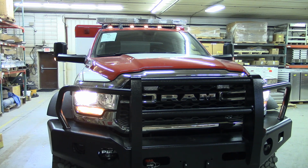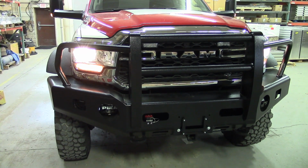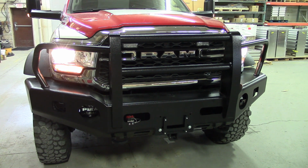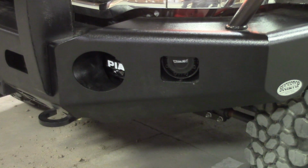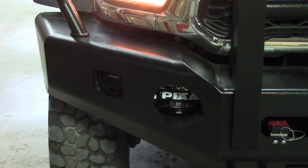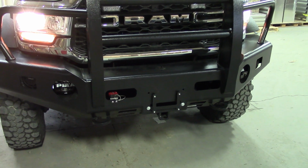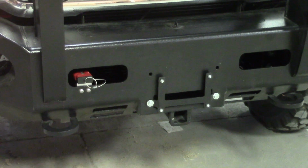The Super Singles package that's been installed on this truck from Bucktstop includes the front bumper that you're seeing here, including the grill guard, brush guard that protects the headlights. In the lower portion of the bumper, you see the Whelen siren speakers on either side of the bumper, as well as the PIAA driving lights. In the center of the bumper, you see at the lower portion the front winch receiver, and then to the left of that, the electrical connection for the winch. As well, you see the bumper tow hooks in the front surface.